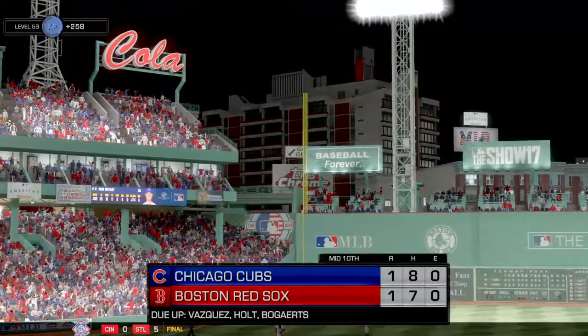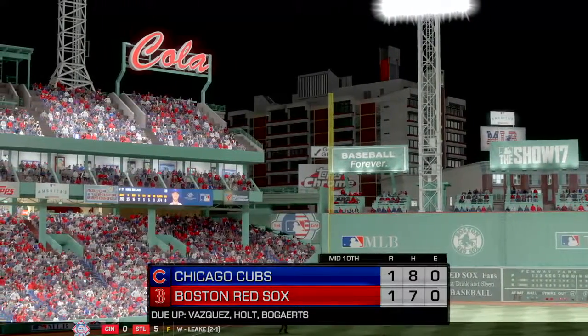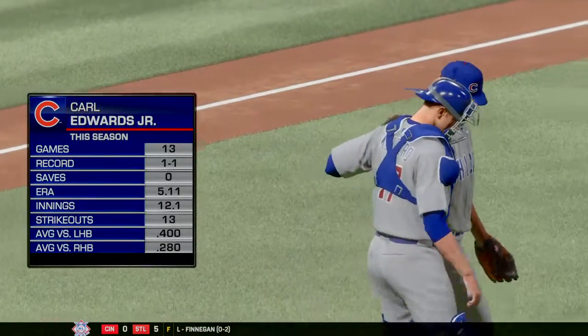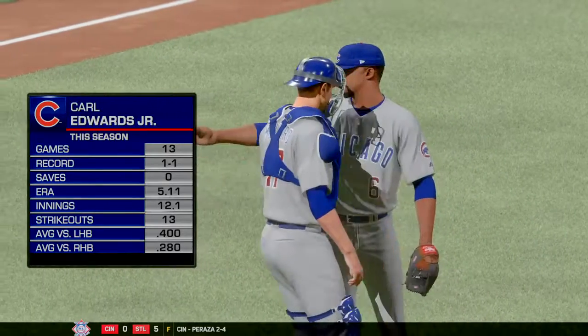So one will win it here as we go to the bottom of inning number 10, all tied at 1-1. Carl Edwards Jr. comes on to start the home 10th, and he's just hoping to get this one into the 11th inning.